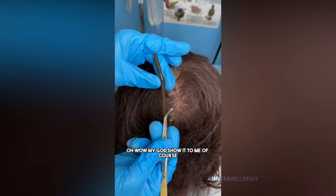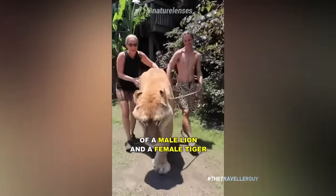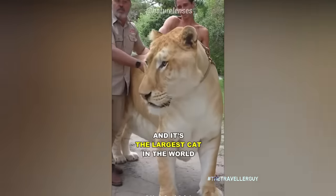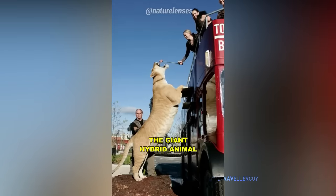Oh wow. Oh my god, show it to me. Of course. This is the hybrid offspring of a male lion and a female tiger, and it's the largest cat in the world. Meet the liger, the giant hybrid animal.